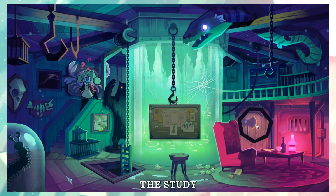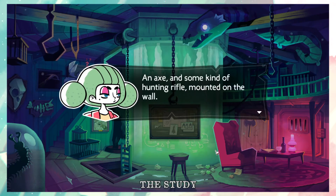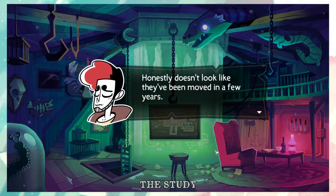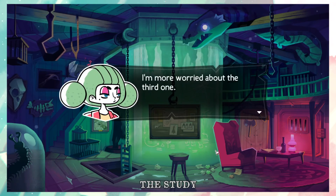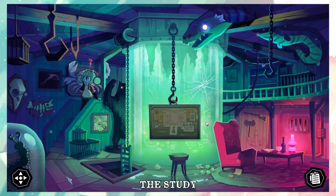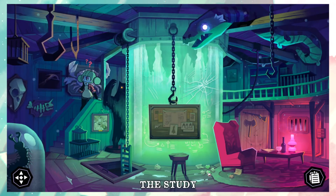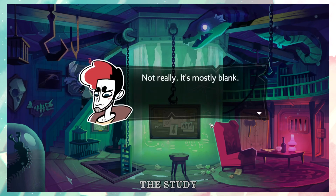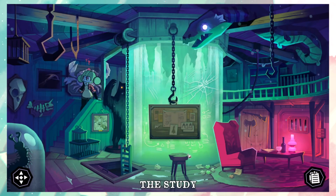What the heck? An axe and some kind of hunting rifle, mounted on the wall. Honestly, doesn't look like they've been moved in a few years. I'm more worried about the 3rd one. The one that isn't there. Their crossbow. We found it. We've located it. A bunch of trash on the floor. Crumpled up paper. Is there anything written on any of it? Not really. It's mostly blank.